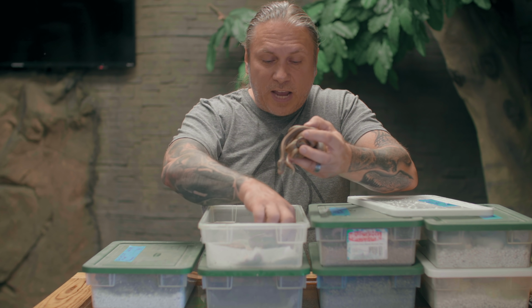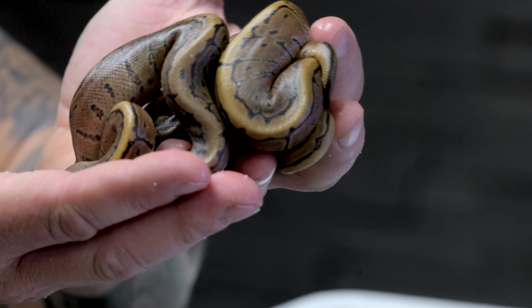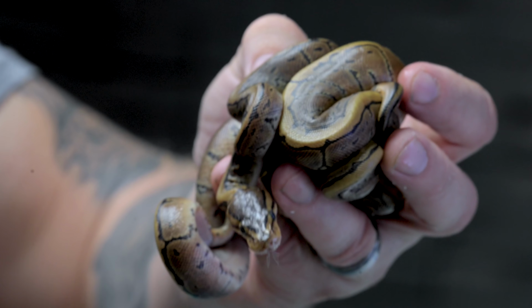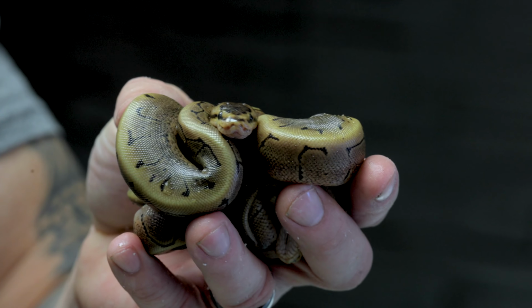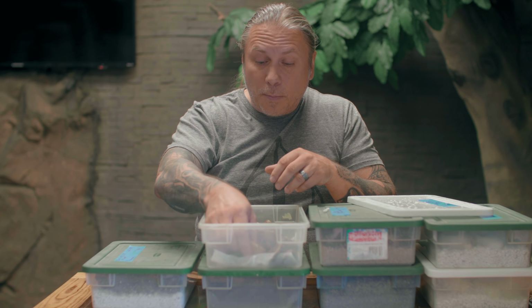I mean, first off, we just have a bunch of pinstripes here. I think we got three normal pinstripes, which is fine. That's a great little incomplete dominant animal I love. We've got a couple Woma pinstripes. So again, this is the Woma and the pinstripe mixed together. Ironically enough, we have a little normal ball python here. And then we have a couple really cool animals.